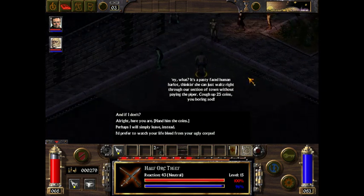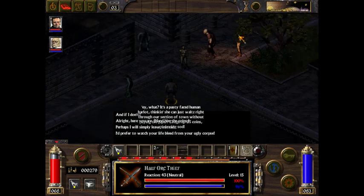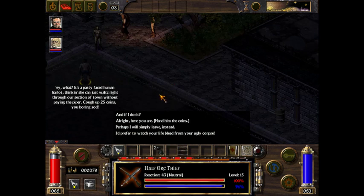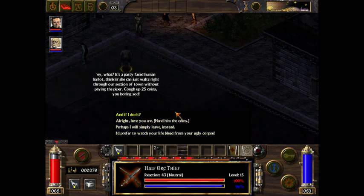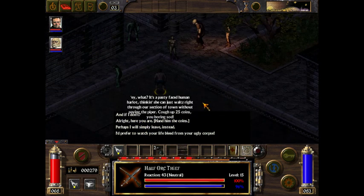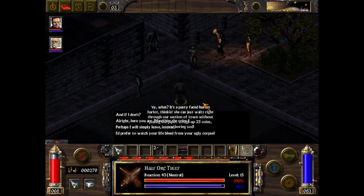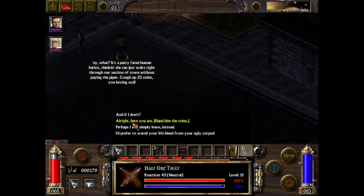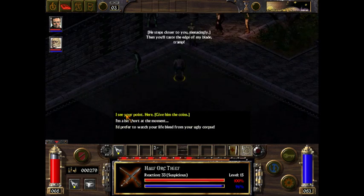Oh, see, I knew it. They were right about the orcs all along. So yeah, let's not get assaulted by half orcs in an alleyway. All right. I'm not gonna hand him the coins, but they're level 15 and I'm level 27. If I'm fast enough, I think I can take them. So yeah. Hey, what if I don't pay?